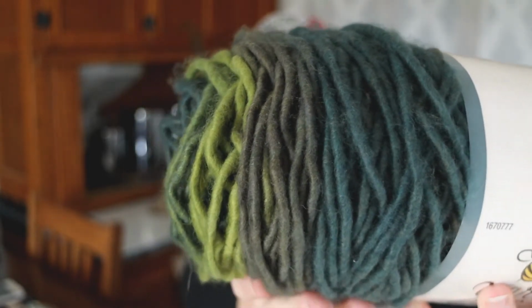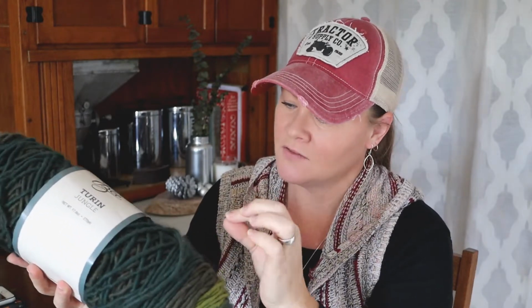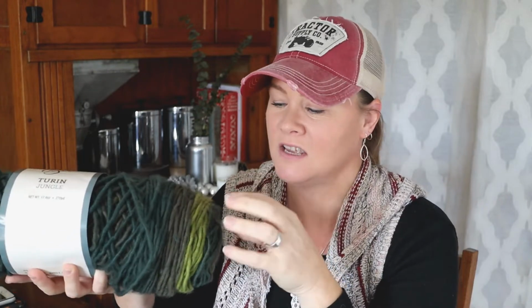So what I'm thinking is, of course, I'm going to make a scarf out of this, but I'm thinking because of this style of yarn, and you can see the pieces of yarn so well, I'm thinking that when I crochet this, it will be some sort of pretty design. I don't know if it'll be like a crescent or what. I might get adventurous and try a whole new design, something I haven't done before.